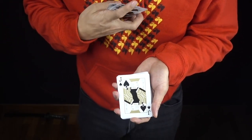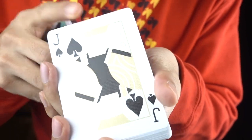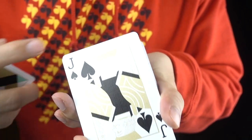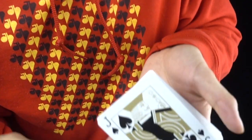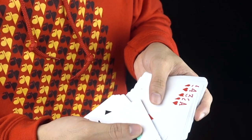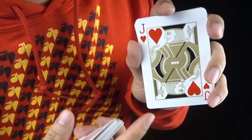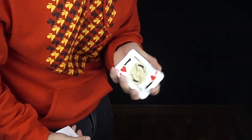Ooh! Oh, wow! Do you see this? Look at this Jack of Spades, what a handsome Jack of Spades. And more so, look at the gold and black. Oh, the contrast is beautiful. The contrast, so beautiful. Queen of Spades, King of Spades, very nice. Ace of Hearts is red, I am not surprised. We go 2, 3, 4, 5, 6, 7, 8, 9, 10. Oh, look at that! The gold versus the black versus the red. Oh, wow, that looks good.